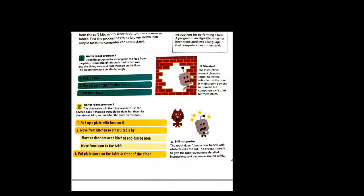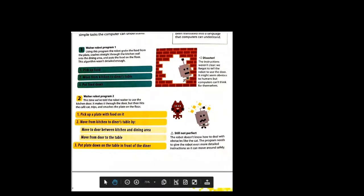Waiter Robot Program 2. Pick up a plate with food on it. Move from kitchen to diner table by: move to door between kitchen and dining area, move from door to the table. Put plate down on the table in front of the diner.